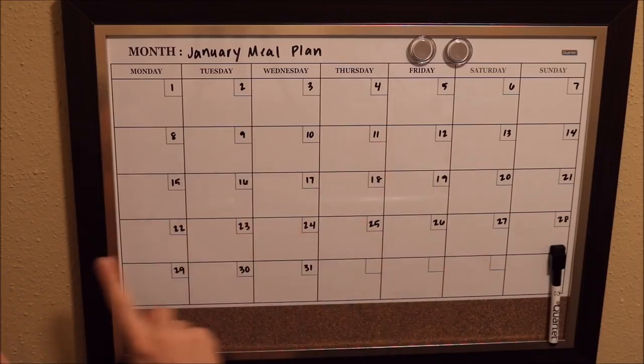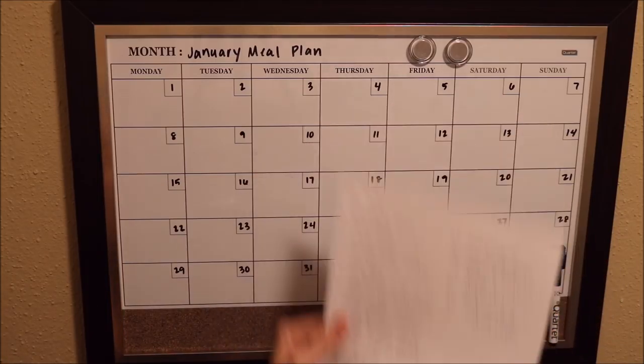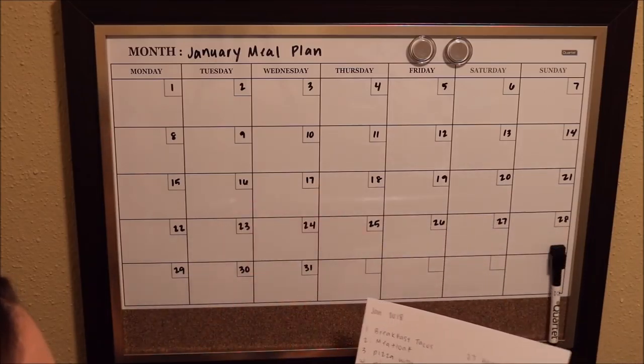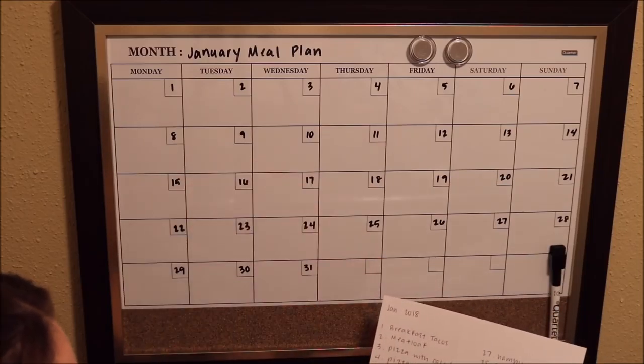So I went ahead and filled in the entire month. January has 31 days, and I have 31 meals over here. You'll see me write and erase and move stuff around a little bit, but I'm basically just going to go through the list and try to find a home for each meal.